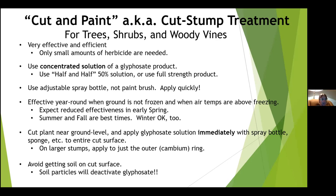Also, oftentimes when you cut a plant, it will bring all of its nutrients into its root system to maintain its health and be able to resprout. So if you catch it at the right time, it'll actually suck the herbicide into its root system, which is very effective at killing the root system.